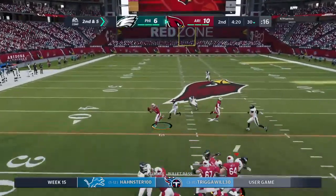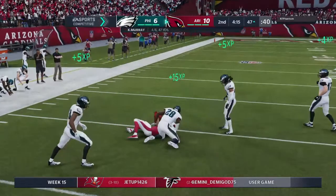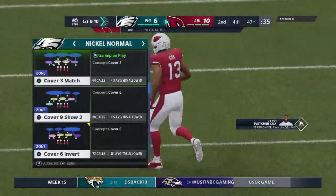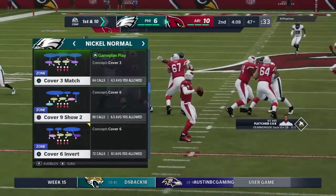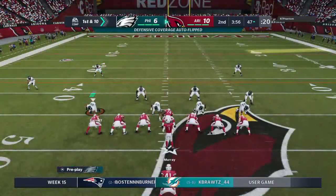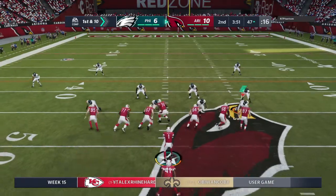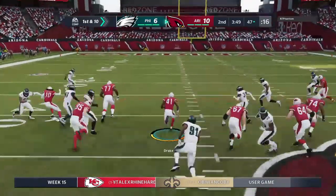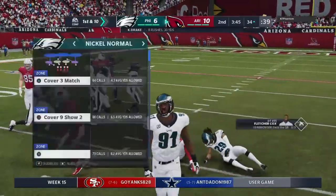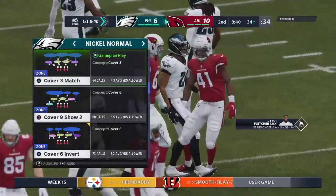From the 30 on 2nd down, Murray. This one complete to Christian Kirk. And he'll be taken down, but not before they work it across midfield. Good work after the catch. Going to net him 23 and a 1st. 1st and 10 at the 47-yard line. So from Philadelphia territory now, here's a 1st and 10 at the 47. Murray a give. This is Drake. And he gets this inside the 35-yard line. Another nice gain, 13 yards that time, and another 1st down.